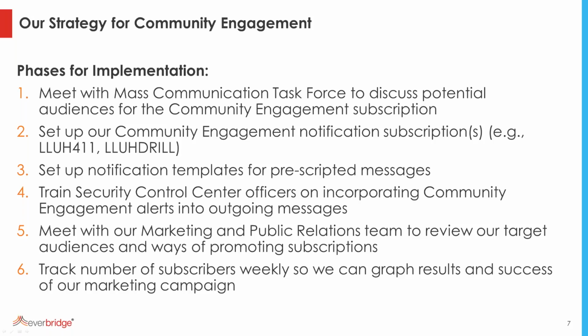We also met with our marketing and public relations team to review our target audiences and ways of promoting our subscriptions. So we've met with them, and one of the challenges that any probably large organization has is that there's sometimes a backlog for services from departments that have a lot of workflow, and that was the case with our marketing and public relations team. And honestly, if I were to do this over again, I'd actually move that up to probably number 2 or 3 in our phases for implementation, because we ended up with a wait time on developing our marketing materials. So we're actually still a few weeks out from having those promotion materials published and available to us to use.